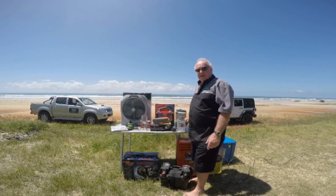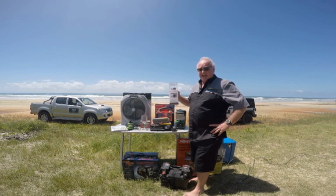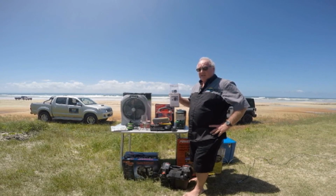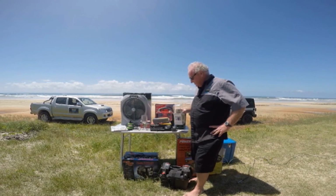Firstly, on this trip up to Fraser, we've done most of our filming with these Wi-Fi Extreme HD cameras. They're a brilliant little camera. You can sync them to your mobile phone. They shoot at 1080 pixels and 30 frames per second, so they've been absolutely sensational.